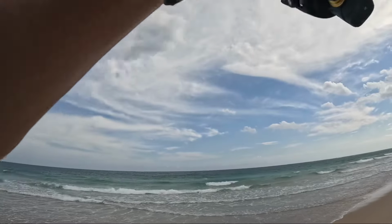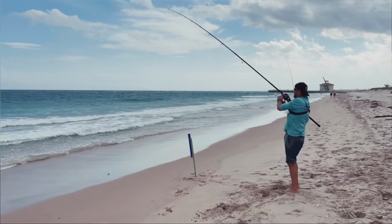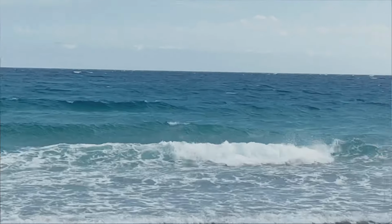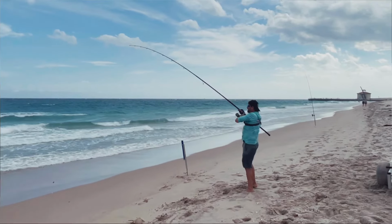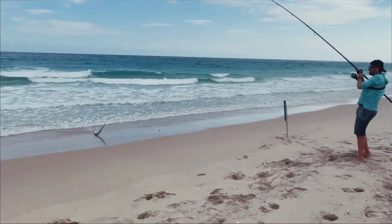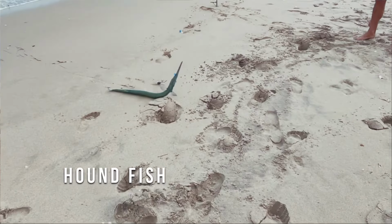I think we caught another wolf fish. See it out there? Look out there. So I think it's another wolf. Yeah, it is. We don't want to catch these guys. That's not what we're going after, but that's what we are catching.